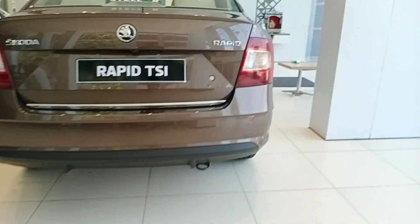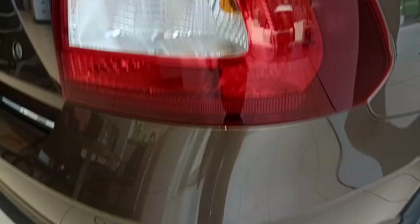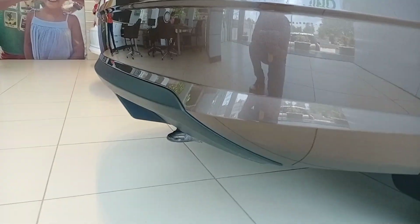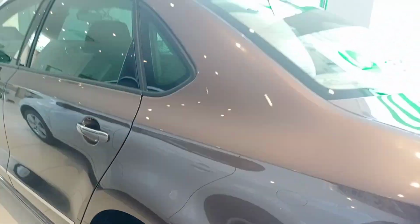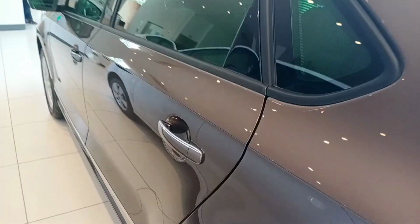As part of the accessories, you get a small body color lip spoiler over here, and below you get a small diffuser with the hook to tow the vehicle. And over there is the roof mounted antenna. No shark fin antenna has been given. So this is how the car looks from each and every angle, I have shown you. And now it's time that we get inside the vehicle.